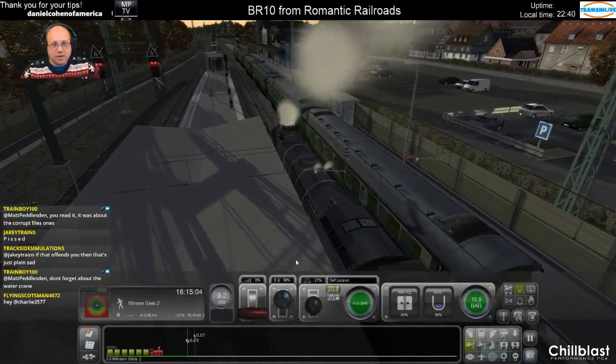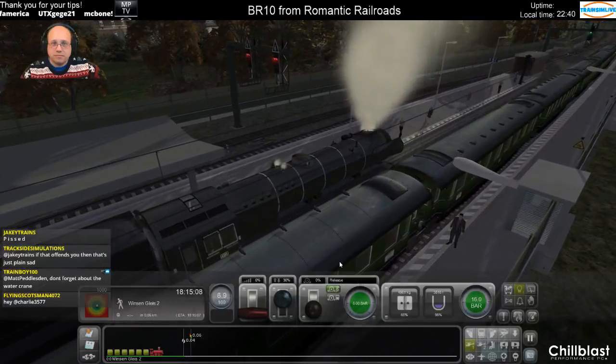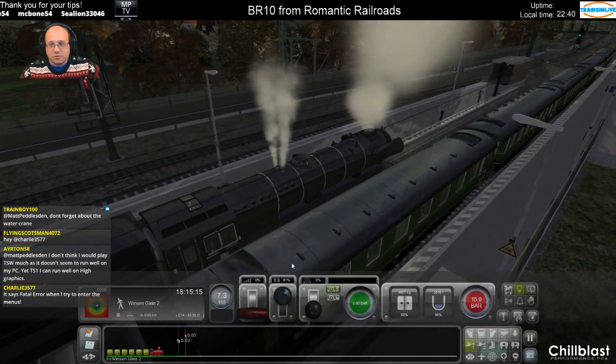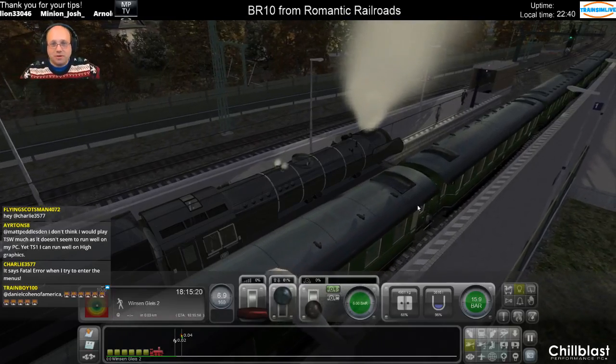There's a water tower just at the end here. I like romantic railroads because what they do is they always add extra assets. So it's not just locos, there's always something extra. In this case, water towers, which are clearly not part of the original Hamburg Hanover route.